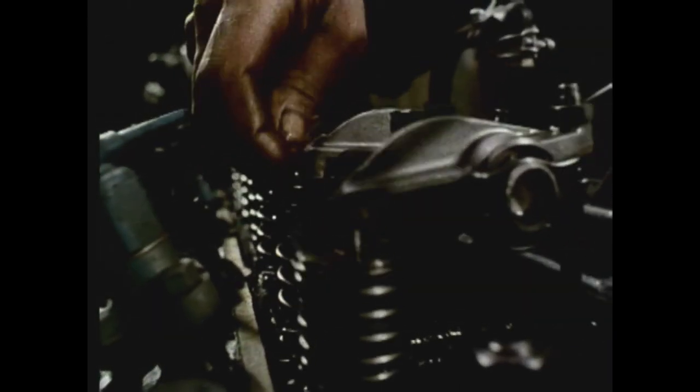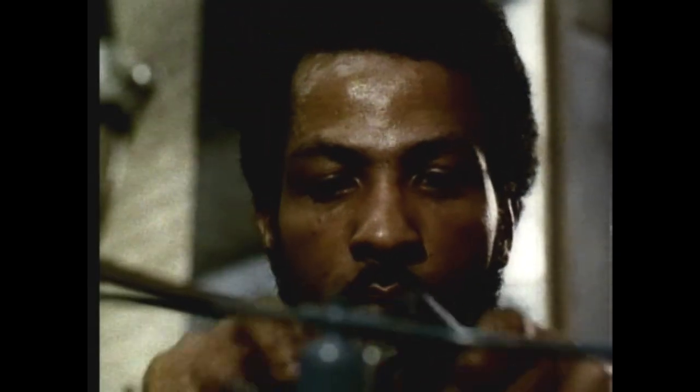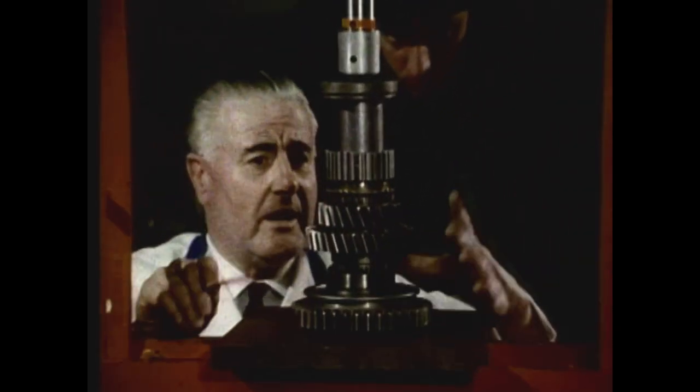The flow of hardware from the warehouse and the flow of knowledge from the service training department are the main tools of the dealer's trade. And in the final analysis, a key factor in the full order books upon which industry and its workers depend for their livelihood in any country or any climate.